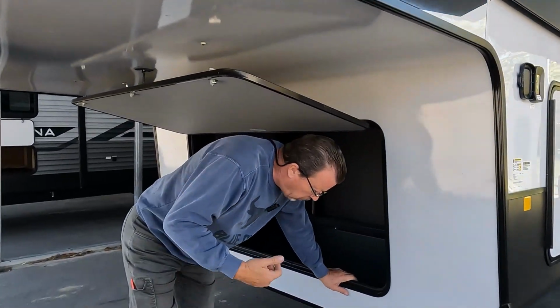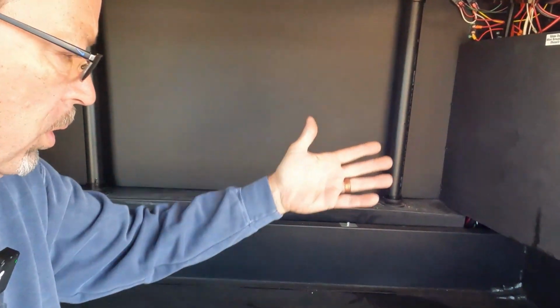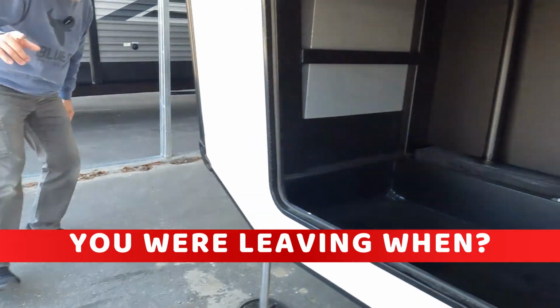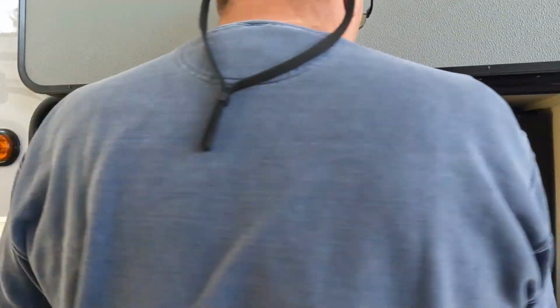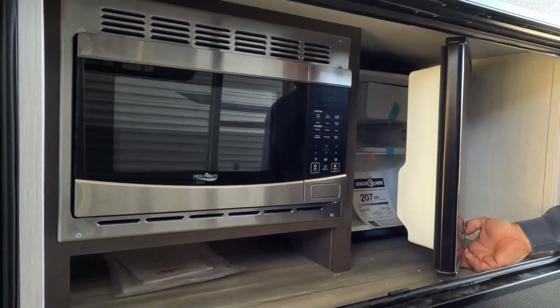Meanwhile, we go through a different process. We put the leveling system down. Well, I got oil all over the place. It's spewing down here. Oh, but don't you worry. You were living when? Just tell me. So I end up here. Wow, I got a microwave in here and I got a fridge. This is nice. So I'm gonna put my whatever.